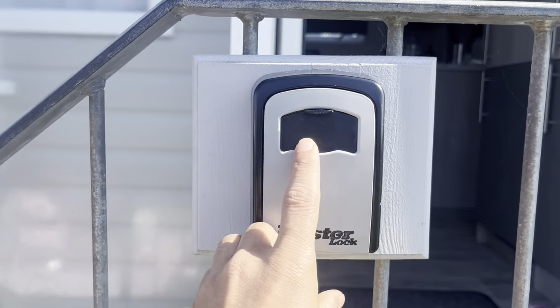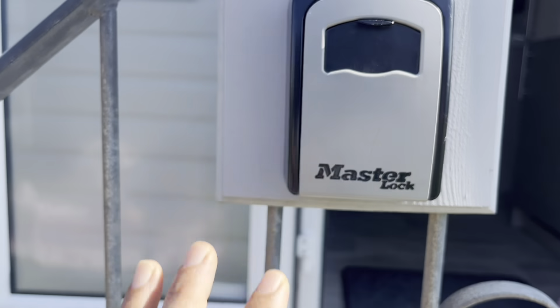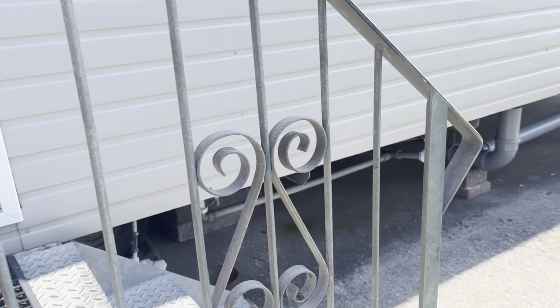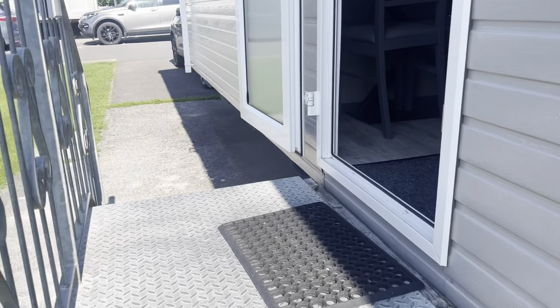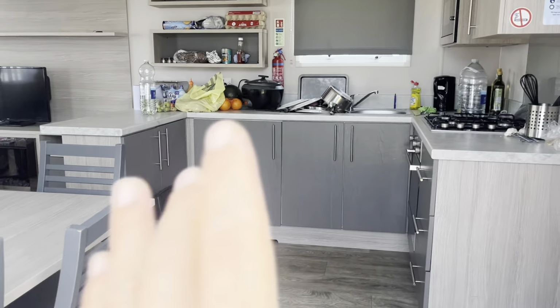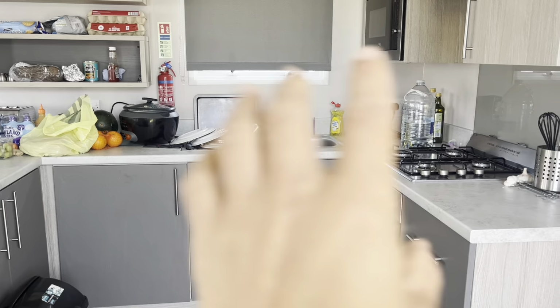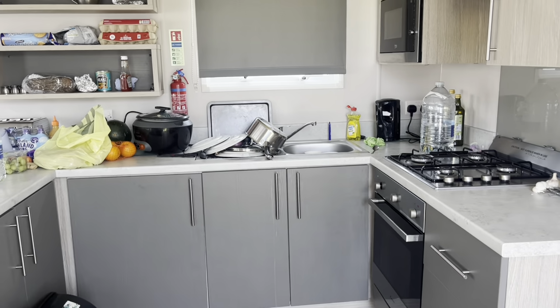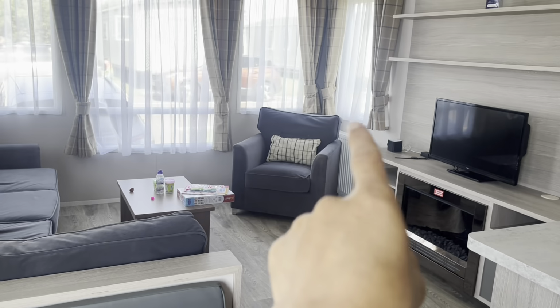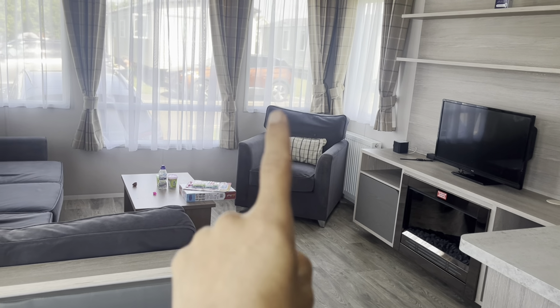This is the place where you enter your passcode and collect the key from here. Once you get the key and you come up slowly, as you enter, open your door and you see a beautiful kitchen, absolutely lovely. A little bit of mess because last night we cooked some food. And as you see, a beautiful couch, very comfortable. Last night I was sitting down there, nearly falling asleep.